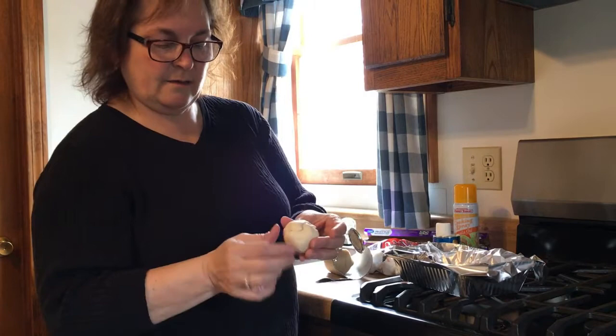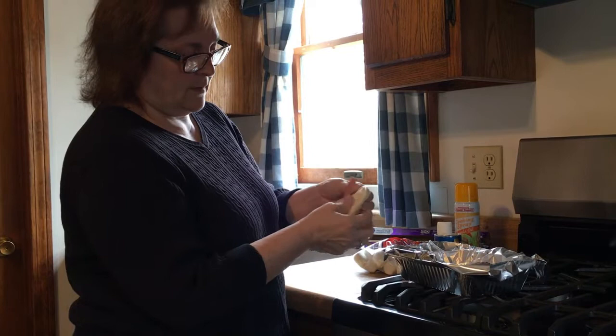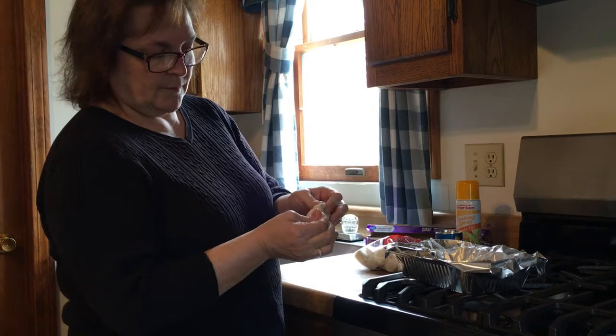Put one at one end. I'll do the other one. Those are gone now. Flatten it out. We'll go around it. Here's the other one. Put it in the middle. Pinch it all around. Close it up. Make sure it's in there good.